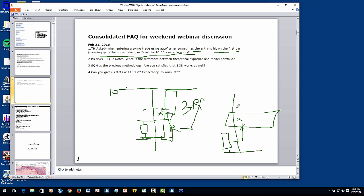But if it gaps up higher than that level, then I no longer have 2 to 1. And then I don't take the trade unless it comes back down, finds support, and then goes back above yesterday's high. Then I would buy that one right here. All right, Terry, does that make sense to you? I think Terry was on.